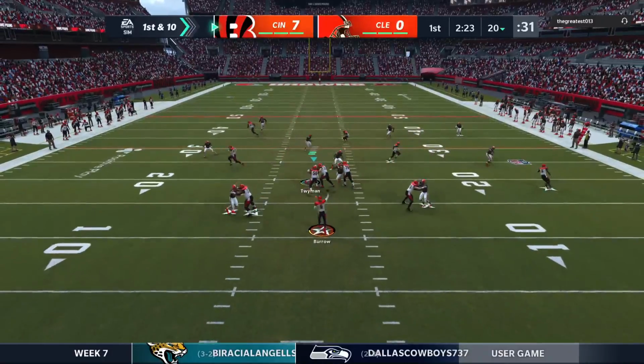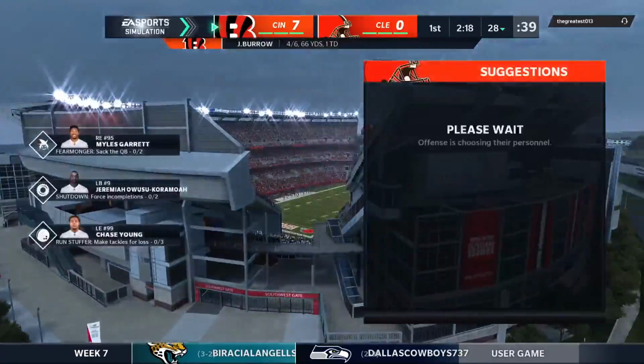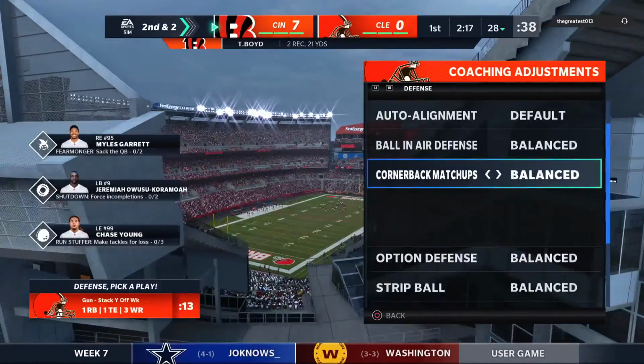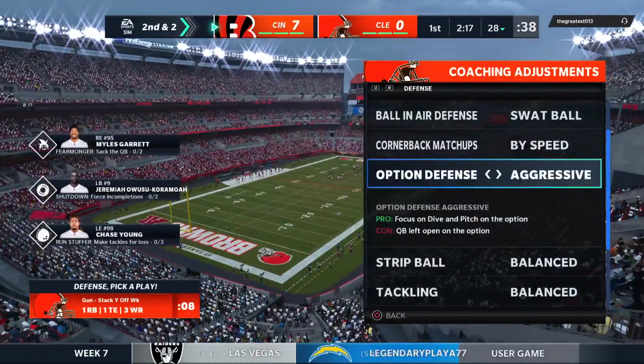And the Bengals will take over here, 1st and 10. Out of the gun, it's Burrow. Boyd's the target, and he has it over the middle. And they'll get him down after a pickup of 8, 2nd and 2. A good pickup there, 8 yards on the first down completion. At the 28-yard line.